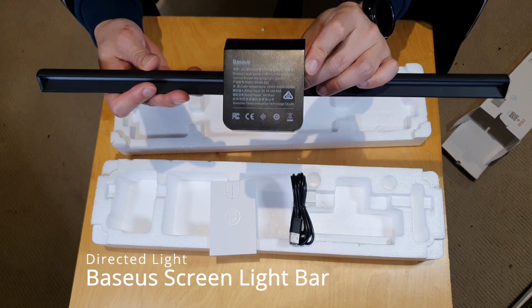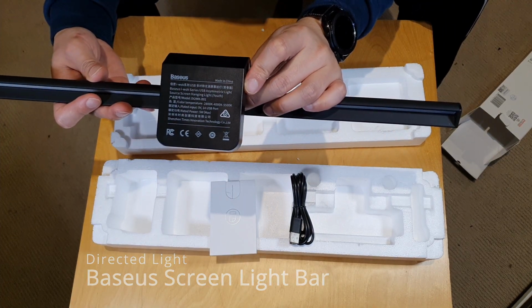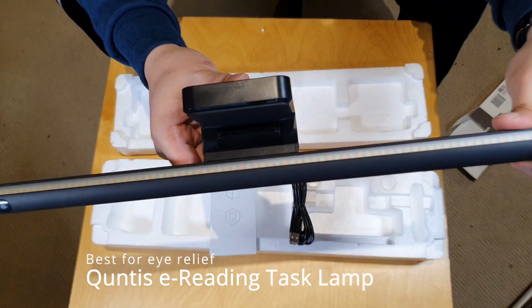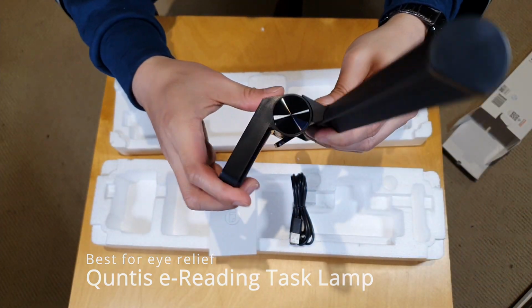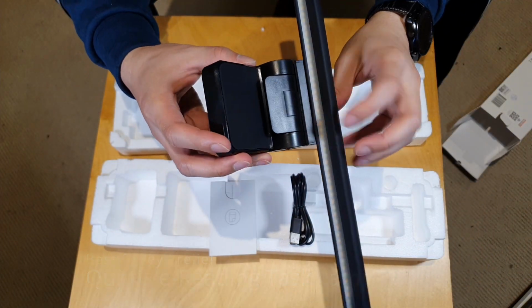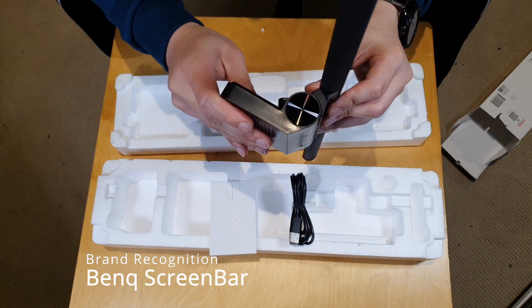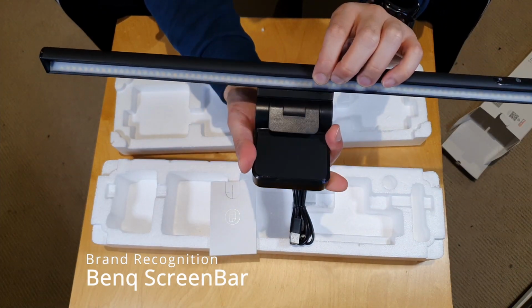For relieving eye fatigue and ideal for individuals with lengthy on-screen reading sessions, then Quntis e-reading task lamp is for you. If you are particular with trusted brand, auto-dimming hue adjustment features, then BenQ ScreenBar is for you. Just be prepared to break the bank for this one because this is one of the most expensive light bars among the bunch.